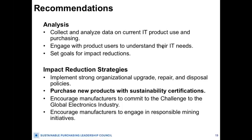One thing that we found in doing our work is that there's a gap in the market around sustainability certifications or standards that address the many impacts associated with the extraction phase. One initiative in particular, the Initiative for Responsible Mining Assurance, is in the process of developing a standard that does address those extraction phase impacts.